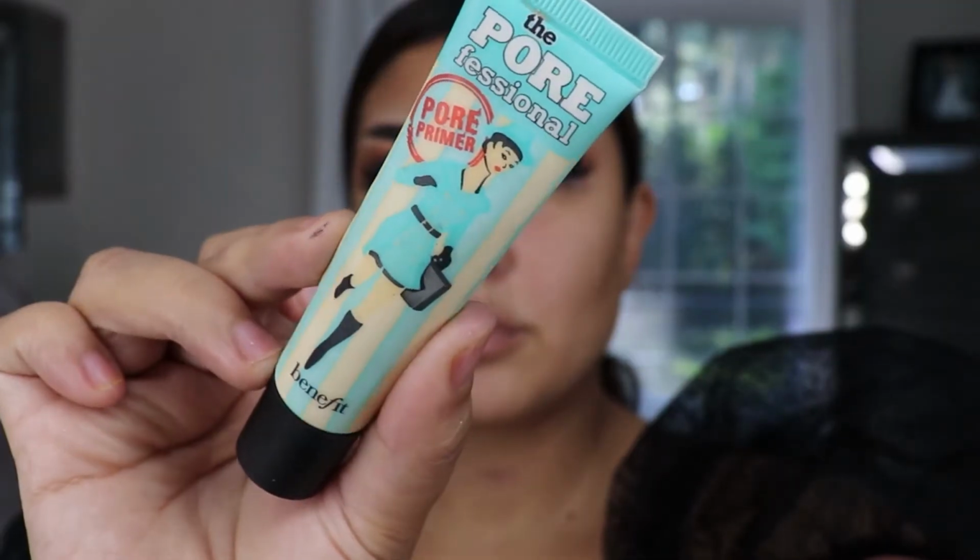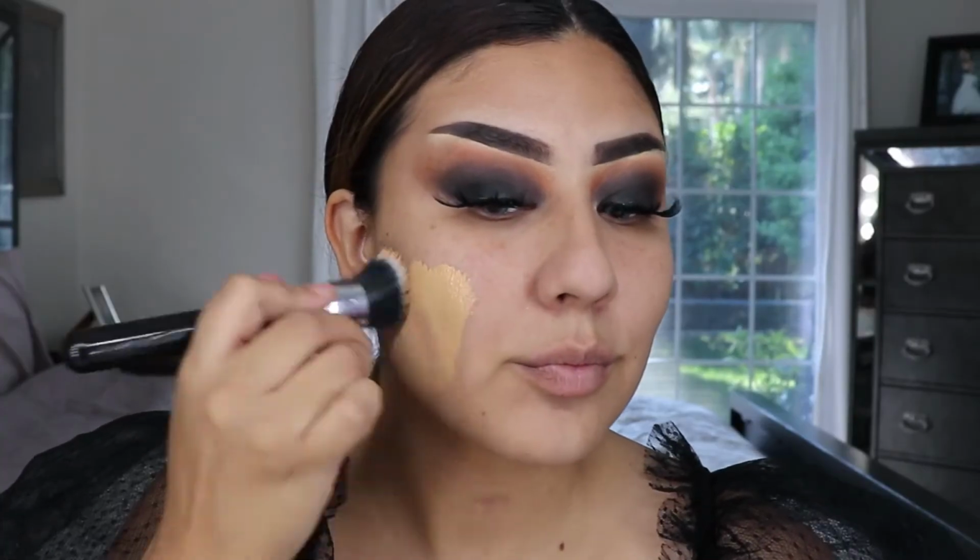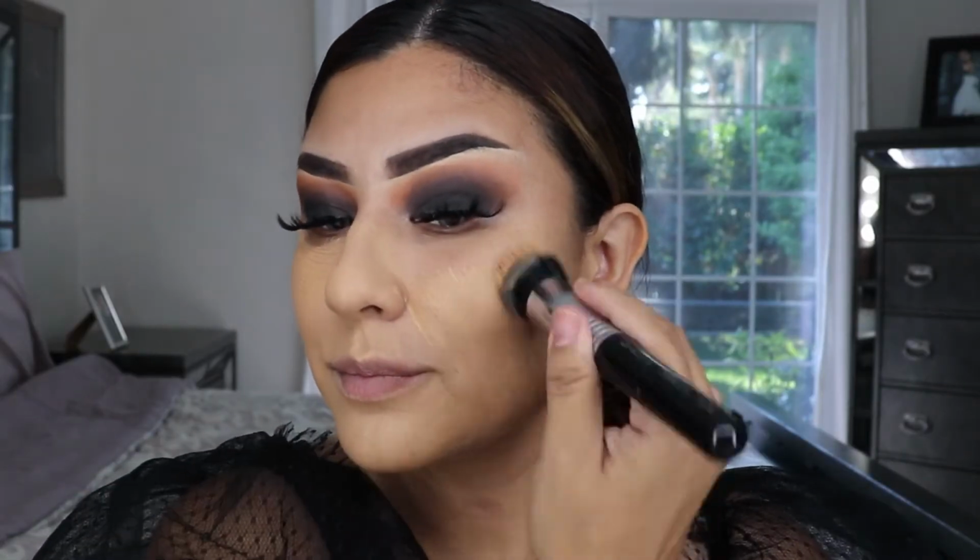Pero then we are going in with the face routine. We're taking the Porefessional primer from Benefit and I'm covering up all my pores so they are not visible. And moving on to the face routine, I am taking my Fluidity foundation from Morphe. This is the shade 2.8. I want a matte face, nothing glowy, so that is why I'm going with this Morphe foundation. Plus it has extreme coverage.